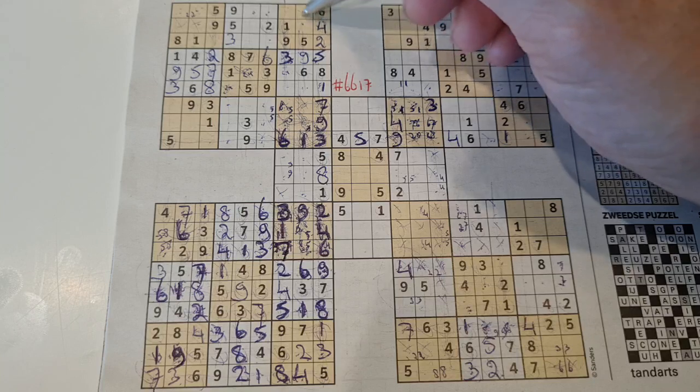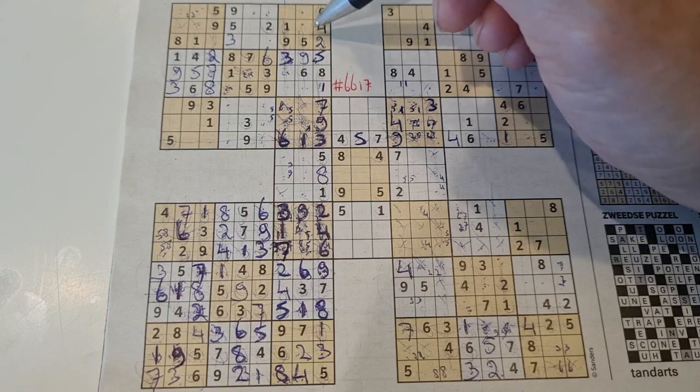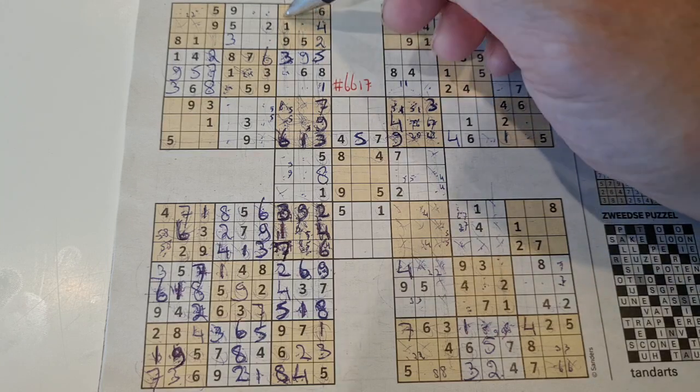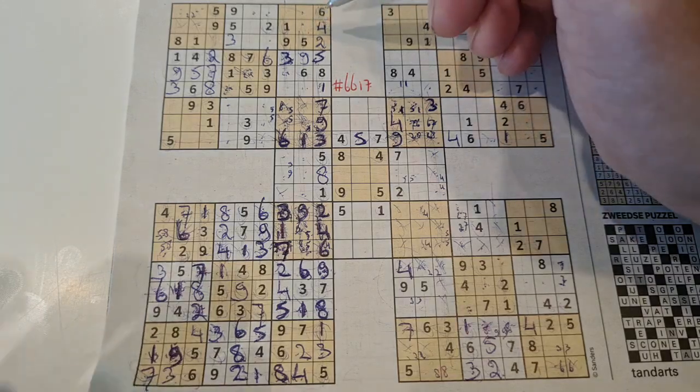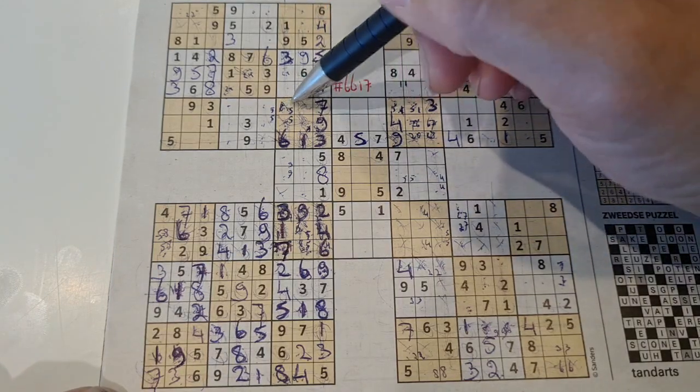One, two, three is missing here. We'll need a three here. Four, the five, six, need a seven here. Seven, three, seven, and eight. Need eight here. Okay. Need a four here.